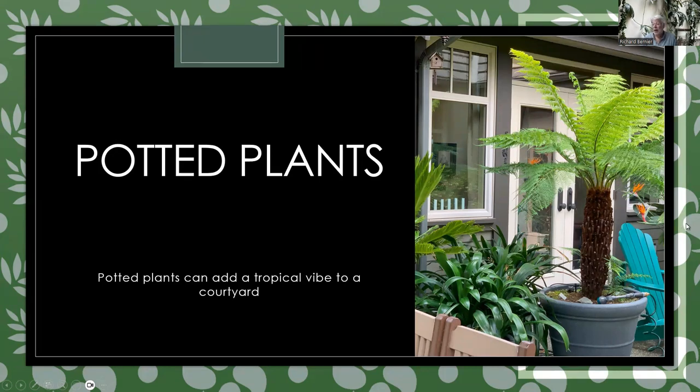Adds a tropical vibe. And some of these plants you could keep under cover. I know the cycad would probably do good to about -5 in a covered space. The tree fern in a pot, not quite. You could probably keep it in the ground, but you would have to protect the top of the crown with it.